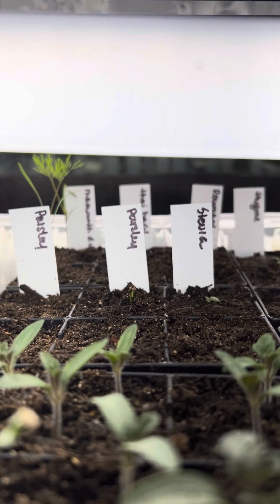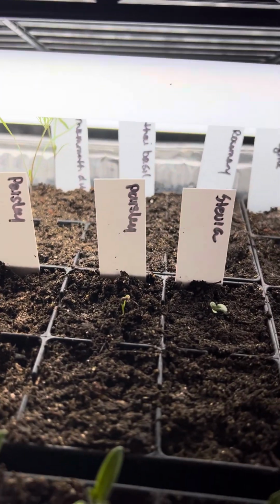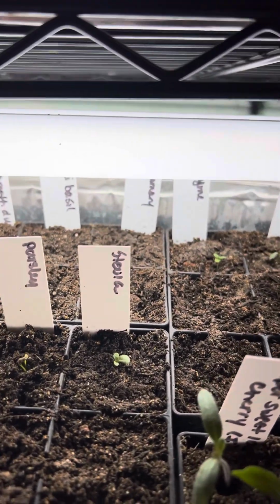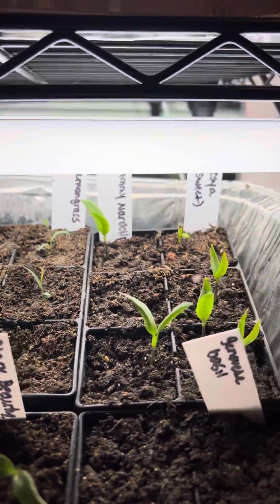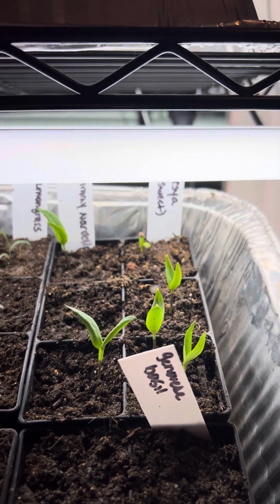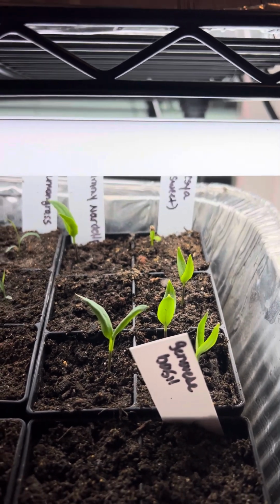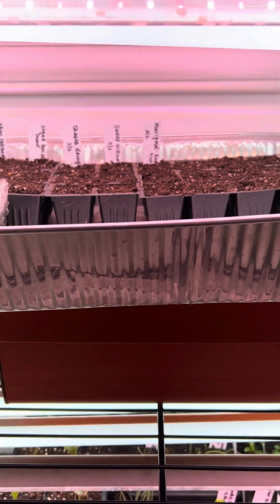and a parsley trying to peek out. If I can back this out a little bit, you can also see my dill. No Thai basil yet, but we do have some thyme and lemongrass. And also in that back row, we have Alessia sweet pepper, which apparently is the sweetest pepper out there, as well as Jimmy Nardello's.